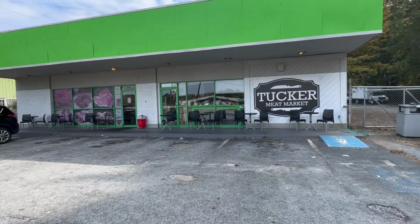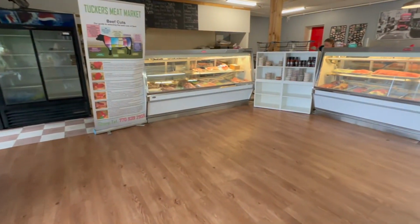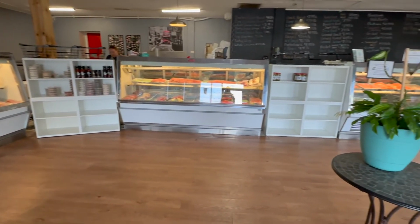Before I go too far, I gotta mention a couple neighborhood gyms here in Tucker, and one of them right here is the Tucker Meat Market. It is located right off of Lawrenceville Highway and Brockett Road. Here you can get all sorts of freshly cut meats, and they also do some specialty burgers that you can order with chips and a drink and that kind of thing.